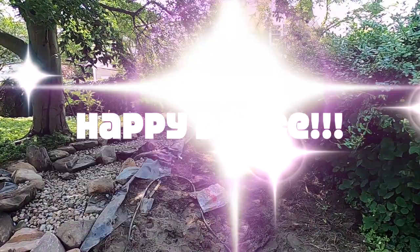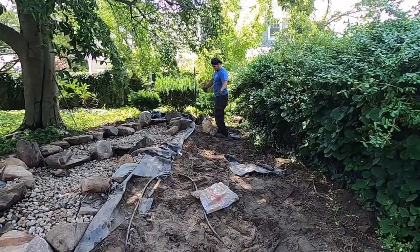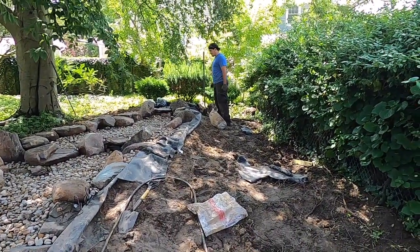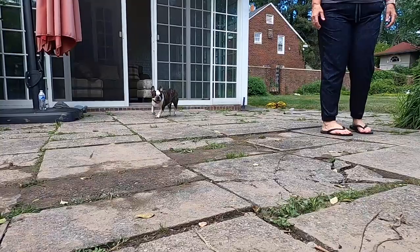And Brian, as always, doing his little dance. I think it's his happy dance because he's going to be happy to get the heck out of this job. Not that it's been a bad job, but logistically, it's been a struggle. A little while longer as this pond fills up, we'll get this thing up and running.